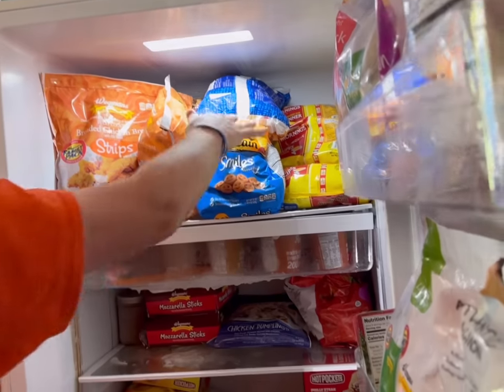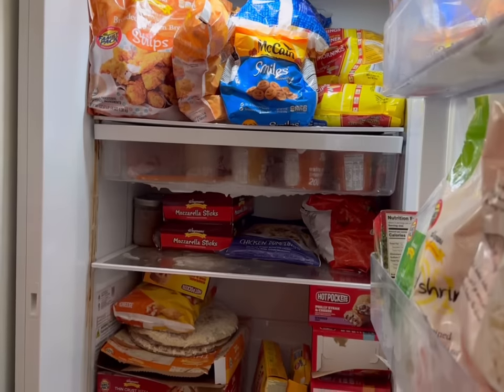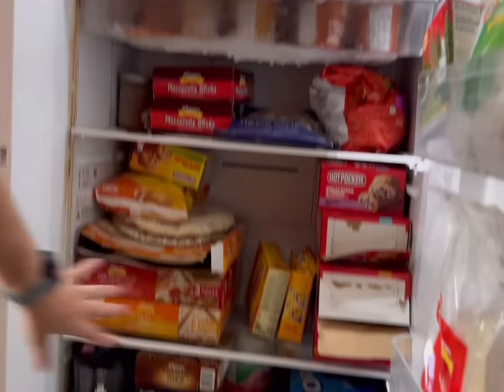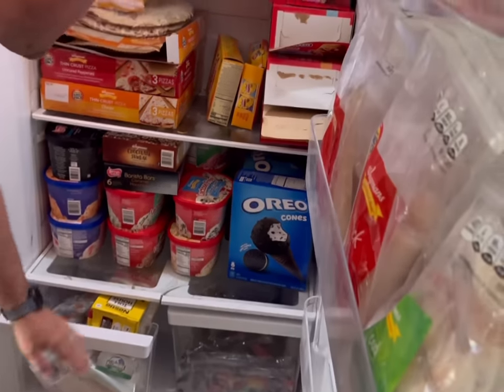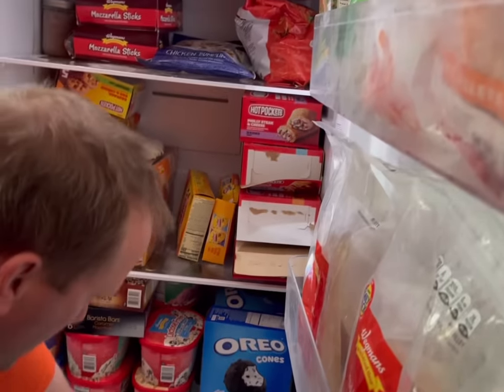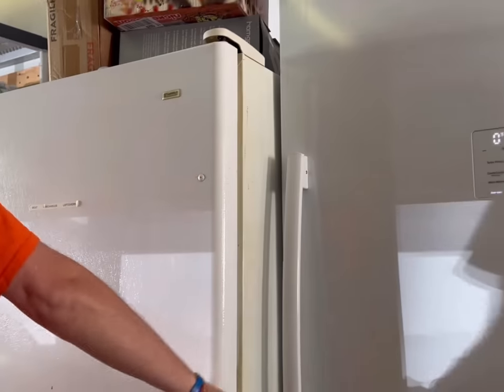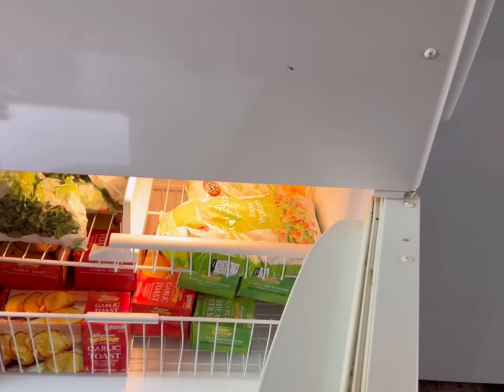Potato products, mm-hmm. Chicken strips, sausage, yep. The fish, pizza, all ooh, ice cream. The ice cream all organized. Ice cream and the sandwiches and stuff and popsicles are down in there. Thank you. And then. You know my love language. This one. Organizing freezers. This one is frozen vegetables and breads. Oh, nice. Yep. Thanks. Yep.